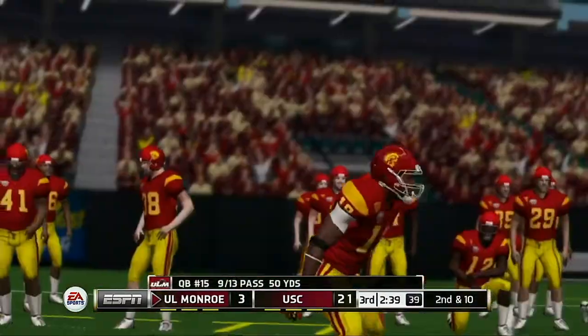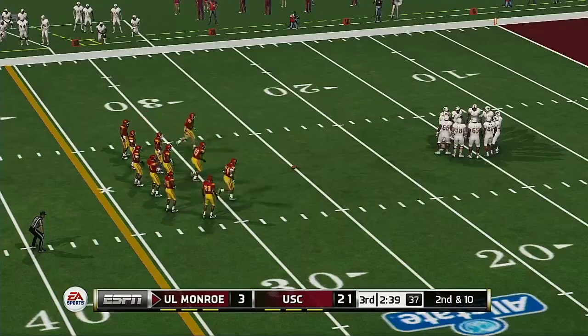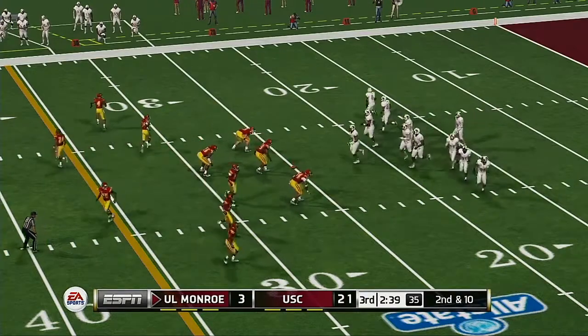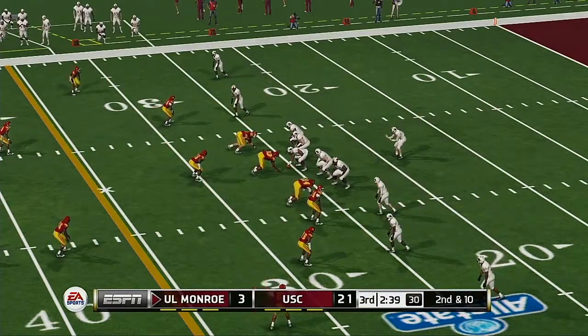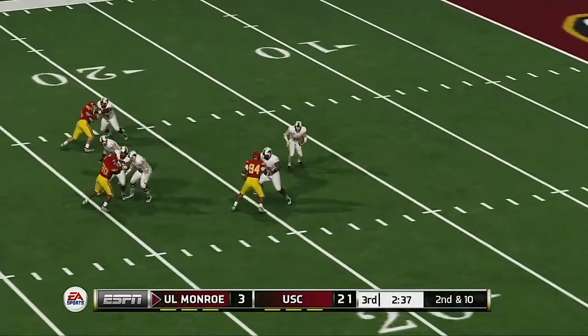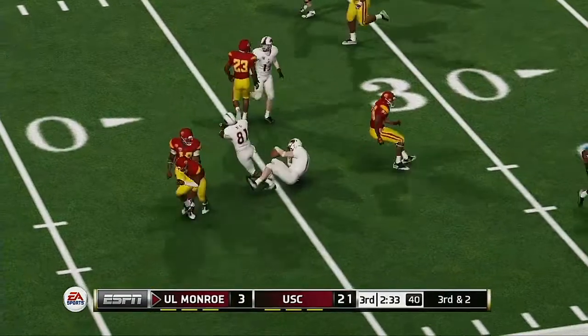Throws incomplete, intended for his wideouts. I know this quarterback trusts his arm and his receivers, but he's got to know when not to throw the ball. He didn't have any room at all, and he's lucky it wasn't intercepted. Five guys will be out in the pattern as they're in the shotgun. He's on the run. Slides down.